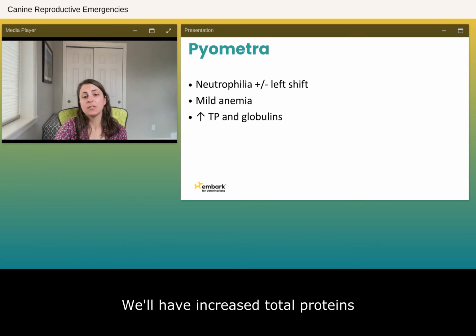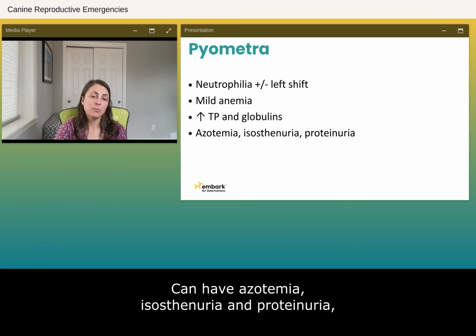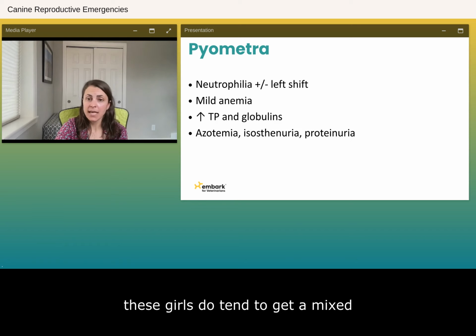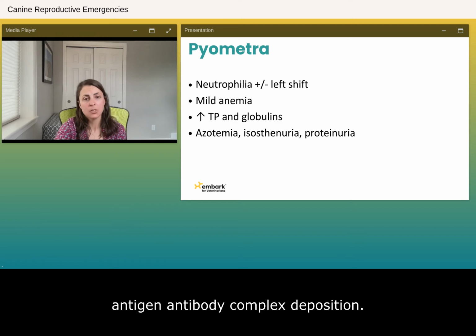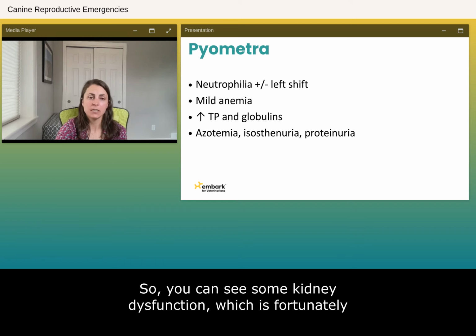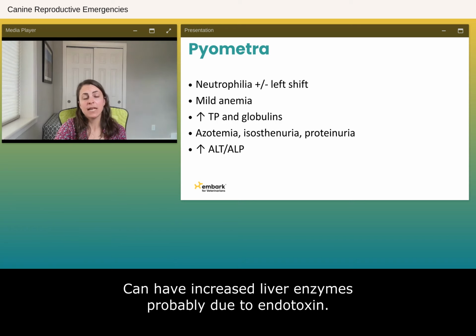We'll have increased total proteins and globulins due to antigenic stimulation. We can have azotemia, isosthenuria, and proteinuria. These girls do tend to get a mixed membranoproliferative glomerulopathy from antigen-antibody complex deposition. So you can see some kidney dysfunction, which is fortunately typically reversible with resolution of the pyometra. They can have increased liver enzymes, probably due to endotoxin.